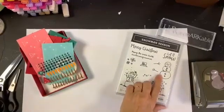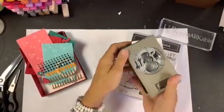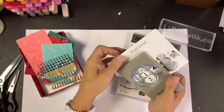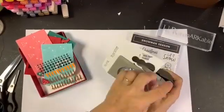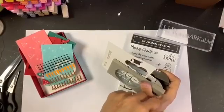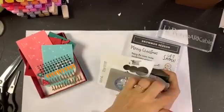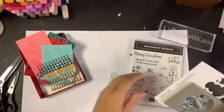So this stamp here in the stamp set does coordinate with the punch. I like to turn my punch over. The only issue with turning your punch over to punch, and trust me, I've done this enough times that it can be an issue, is that when you're squeezing like this, it is really easy to pinch this part of your hand, this little webbing on your finger. So you just want to be really careful. I like turning it over so I can see my image, but you want to be careful not to grab that piece of your hand because it does hurt, guys, when it happens, trust me.